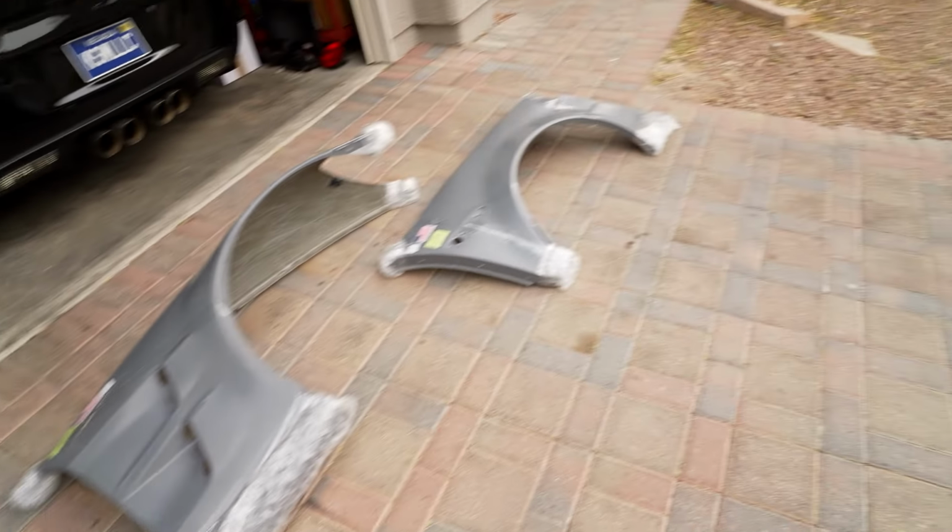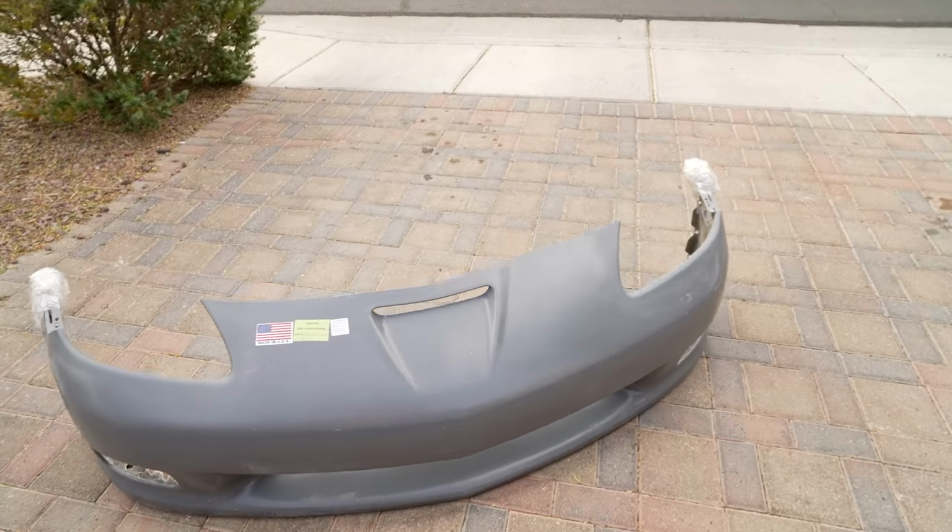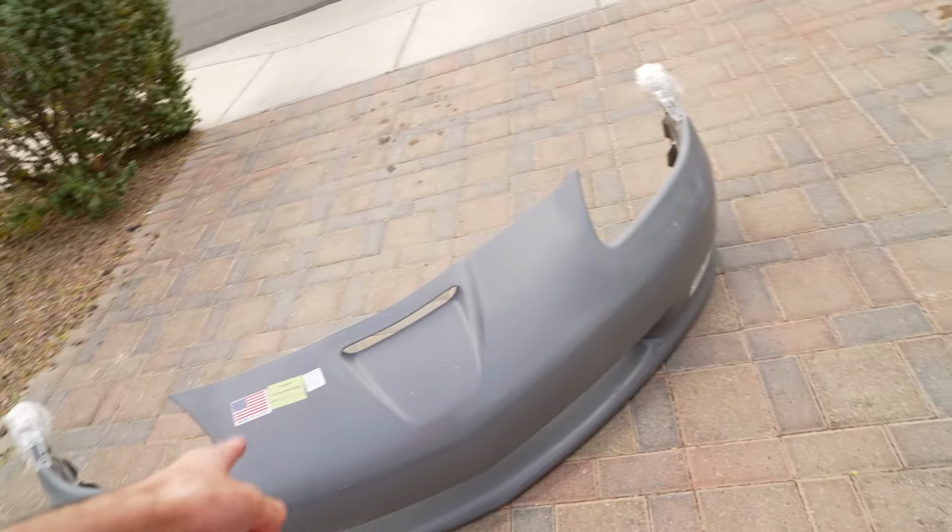Of course, when I start filming, it decides to start raining. So let's get through this really quick. Got the Z06 Grand Sport ZR1 style front bumper. Looks phenomenal. I absolutely love this little vent right here. That'll help with cooling a lot.